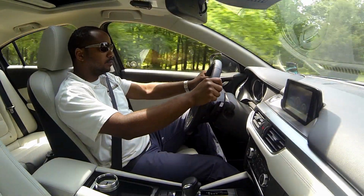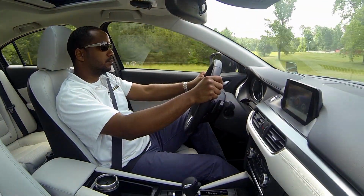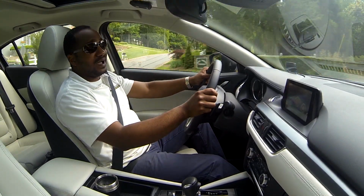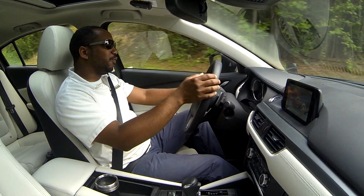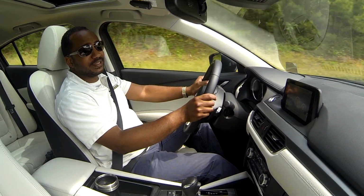While I appreciate the way that this Mazda 6 Grand Touring drives, specifically how it handles, I've got to admit that I kind of miss that V6 engine that they used to put in these cars. The 4-cylinder is fine, but it's not the V6.